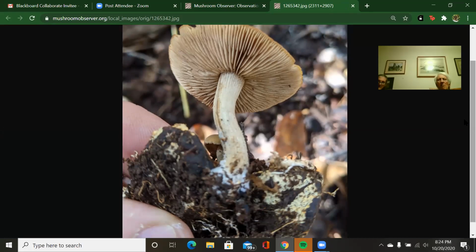Oh, wow. But that's not what you're looking for. No, that's not what I thought. That's not Hebeloma. No. I don't know what it is. Okay. I'll put it on the fungus identification page on Facebook, and one of the 10,000 people there might have a name.